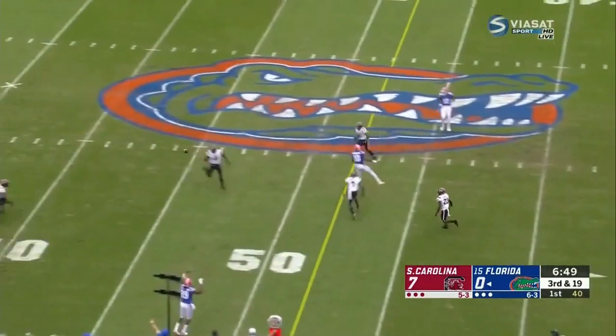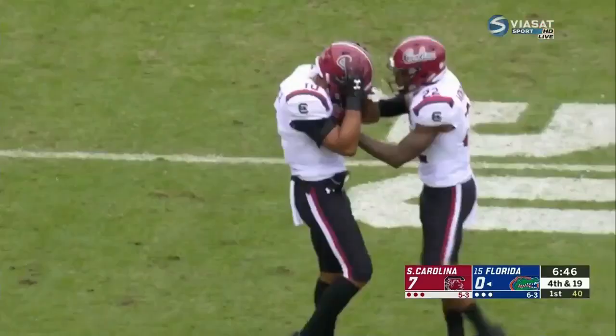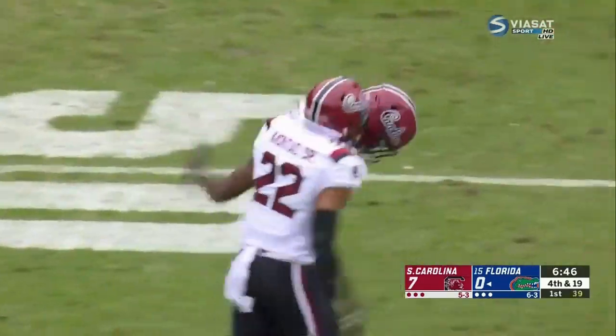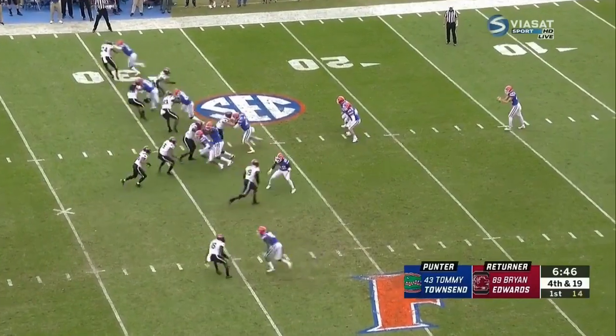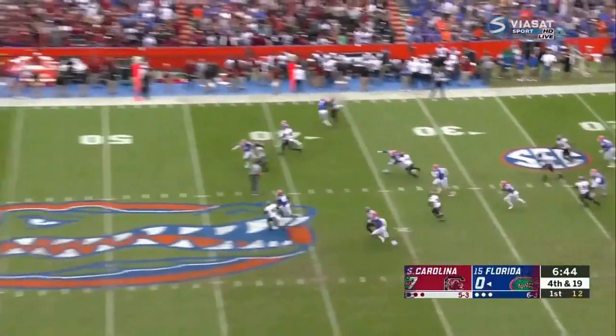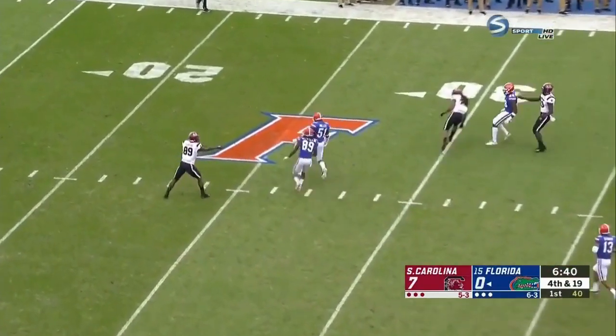Here's Franks, throws high, and then off the hand of a DB, incomplete, R.J. Roderick. He had a chance to pick it off, and now the Gator fans boo Franks. But that run, turn your hips, set up, and deliver it accurately. Ryan Edwards, the deep man, and it's not a good punt. Edwards will get out of the way, though.